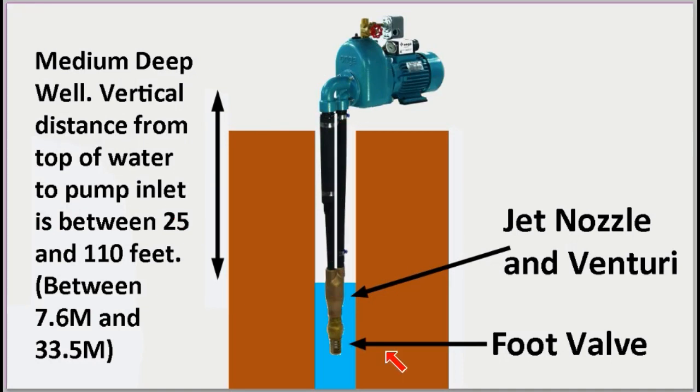Okay, so this is a deep well jet pump, and it has the two pipes going down into the water, and it has a foot valve on the bottom and a thing called a jet nozzle and a venturi over here. And what happens is it creates this circular flow of water like this, and the circular flow of water causes a suction which brings up some additional water up.